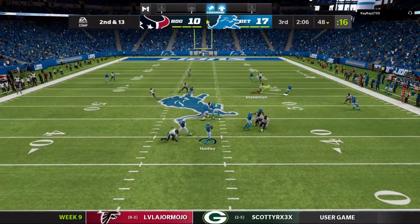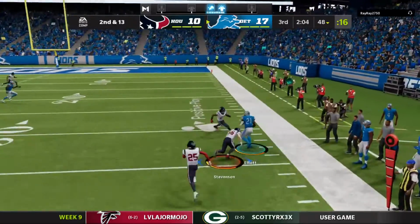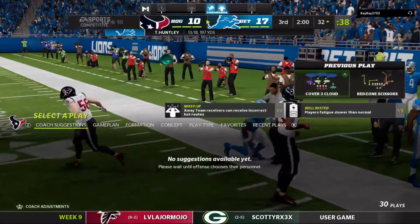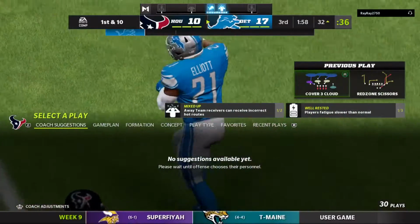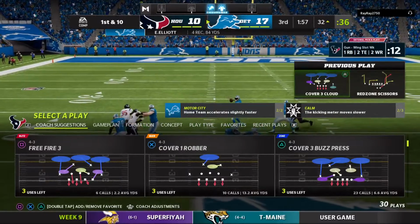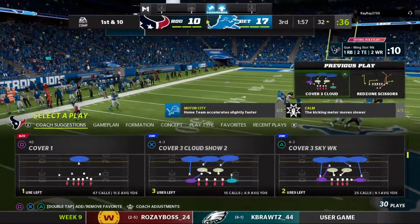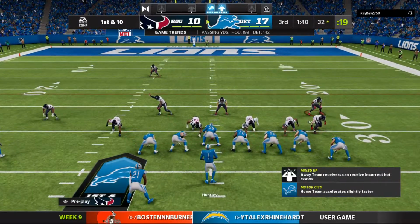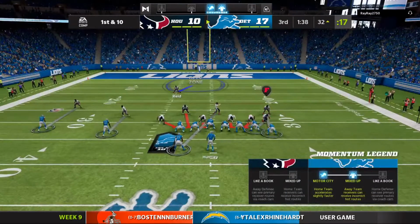Operating from the gun, Huntley. And that's Elliott, complete. And he takes this one down almost all the way to the 30. This one was all about clearing space for this play to work because he's going to leak out of the backfield to his right and then angle his way up the field. And a really pretty throw to put it on him and create the big play downfield.